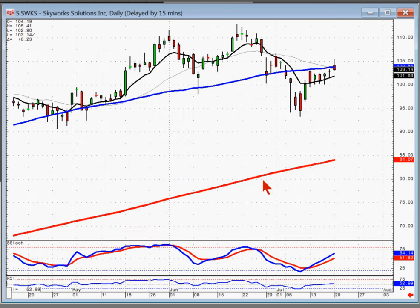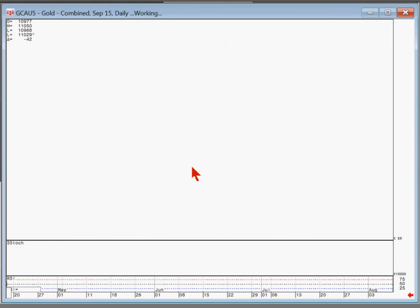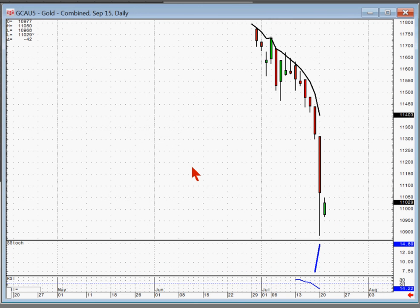Earnings on Thursday for SWKS. It'd have to be something to really break this one out to give it any excitement. Let's see, gold. September? Yeah, but that really doesn't mean anything yet. Yeah, that's just possible little short covering.